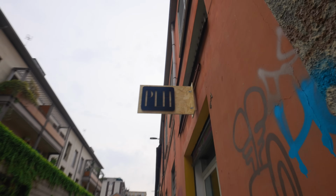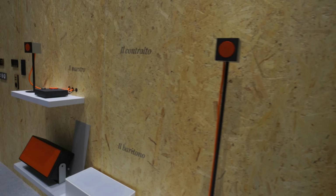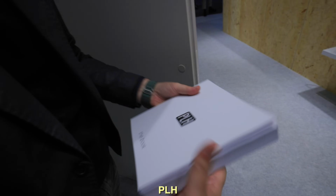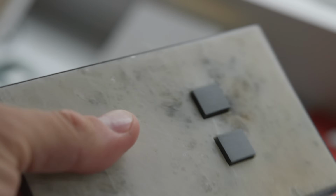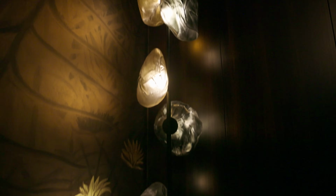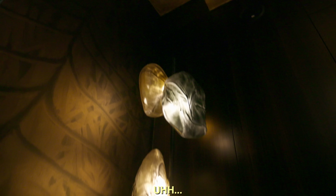Our next stop was to visit the showroom of a company that took something as mundane and unexceptional as light switches and turned it into something extraordinary. This is PLH, and Stefan has been sending me their work for the last few months. Let me show you why their switches won't just turn your lights on, they'll also turn you on, anyways.